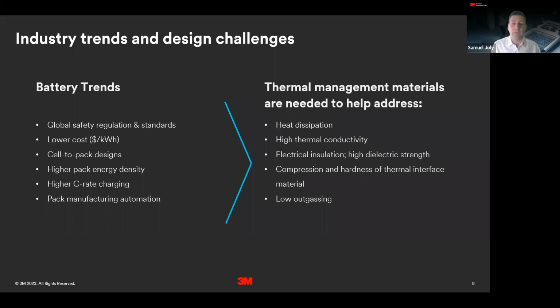So what does that mean? This means that in terms of thermal management, there are a lot of solutions that can be used in order to help fulfill these trends. Why thermal management? Because as you can understand from the trends, heat dissipation is definitely something which will be required. High thermal conductivity then is key to being successful there.